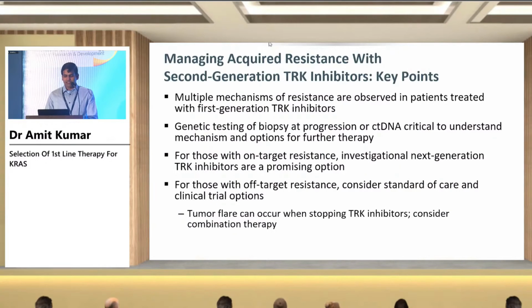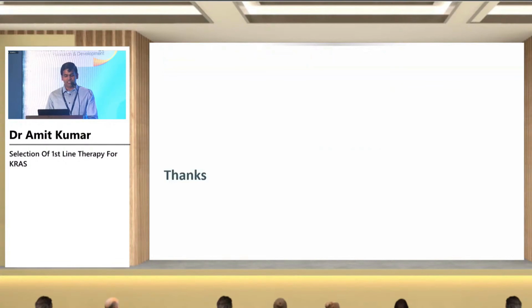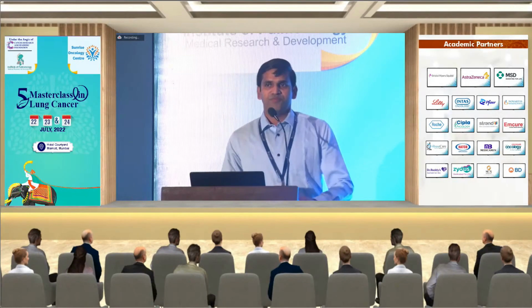So how to manage? Just the key points. There are multiple mechanisms of resistance to the TRK inhibitors. You have to rebiopsy all these patients, or take a liquid biopsy or do circulating tumor DNA. For those with on-target resistance, investigational next generation inhibitors are a promising option, and for those with off-target resistance, you have to take the standard of care in this group of patients. Sometimes tumor flare can also be seen when you stop TRK inhibitors. So in that case, you have to add another drug, whether it's for MET amplification, or you can consider a combination therapy.